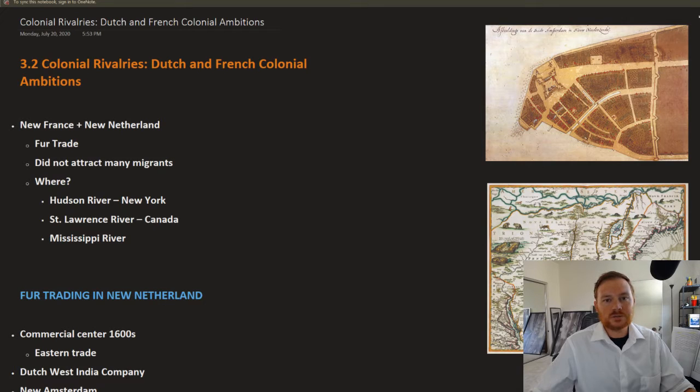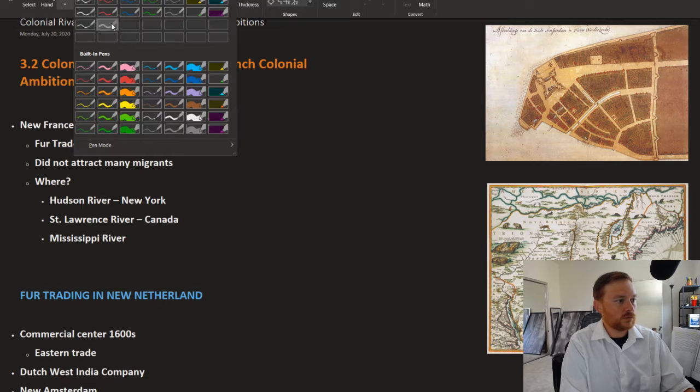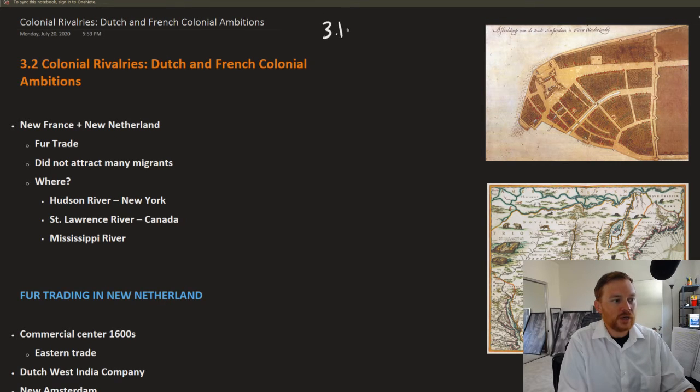All right, this is OpenStax U.S. History, Chapter 3, Section 2, Colonial Rivalries, Dutch and French Colonial Ambition. So in the previous section, 3-1, we talked about Spain and the Spanish colonies in the New World. We're going to talk just briefly about what the Dutch and what the French are doing in the New World as well.